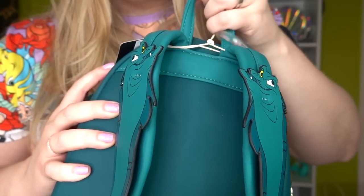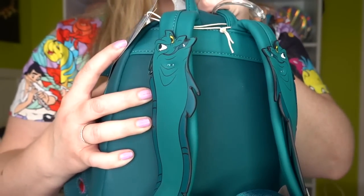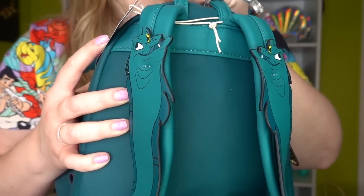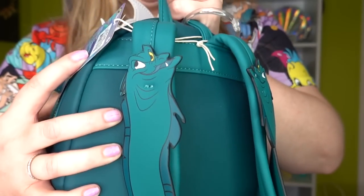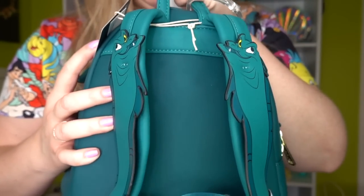The absolute best detail of this bag that just doesn't get enough love is Flotsam and Jetsam on the actual backpack straps. How amazing is that? That in and of itself is worth this bag.